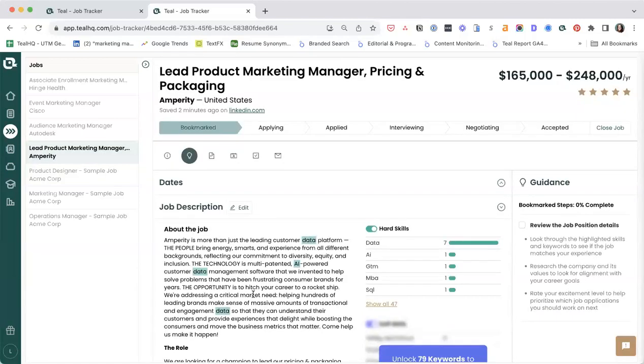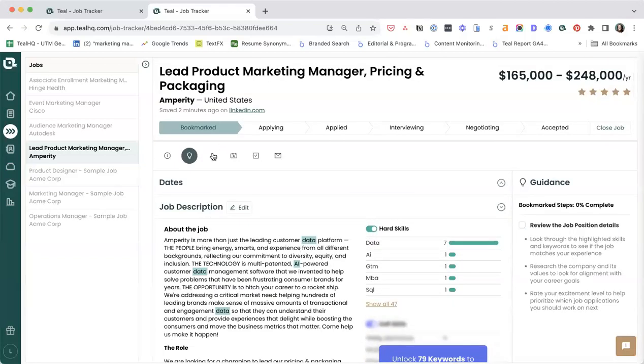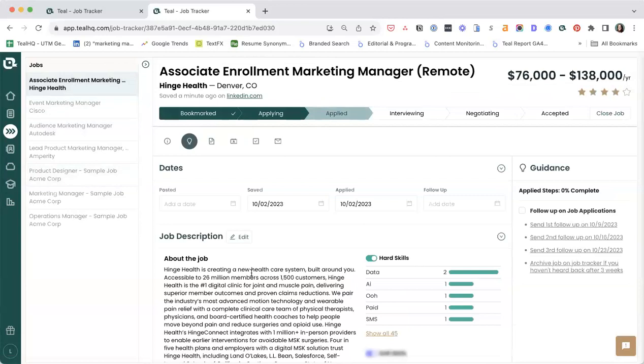But let's take a look at this one from the lead product marketing manager role, and it'll show data, AI, GTM, which is go to market, MBA, and SQL as some of the top skills. So each of these, once you see which job you're interested in targeting next, you can take it and walk it through every stage of the job search process.